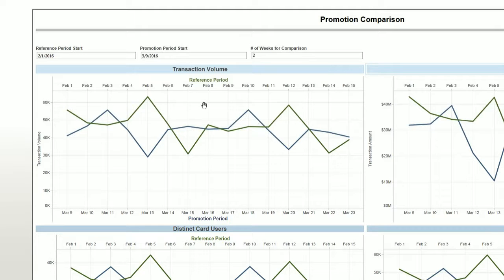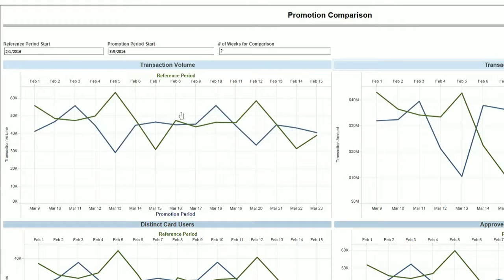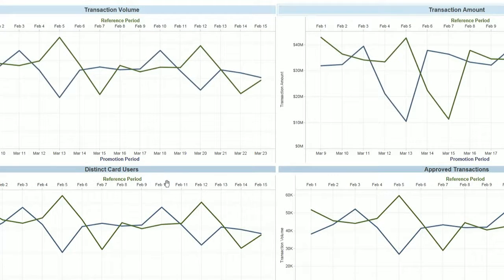Now, here, we wanted to go in layers and see more and more detail what's actually happening. We're looking at it from a transaction volume perspective, transaction value, as well as seeing the distinct card users and the number of approved transactions. So more granularity in terms of what our customers are doing, the engagement level, how many transactions it's driving.